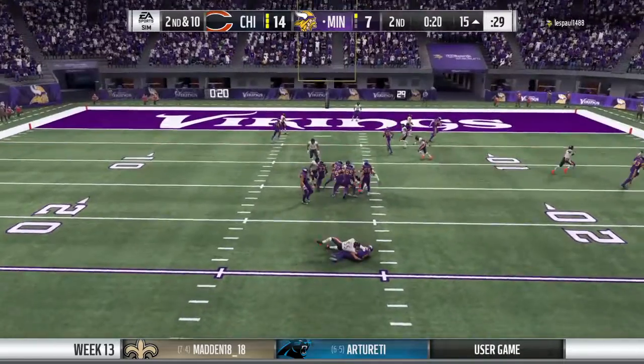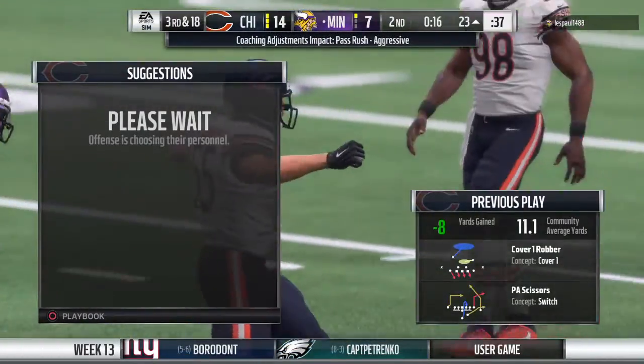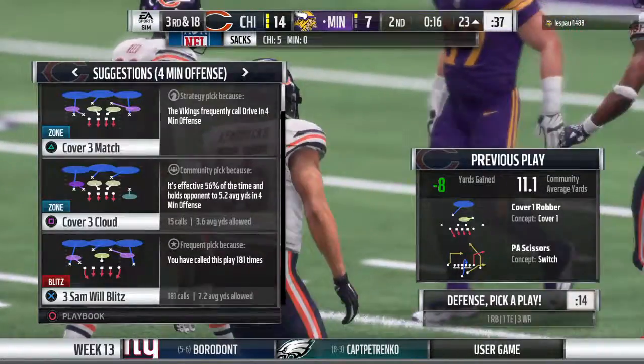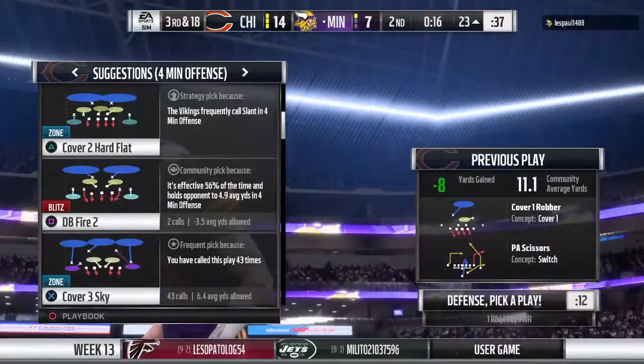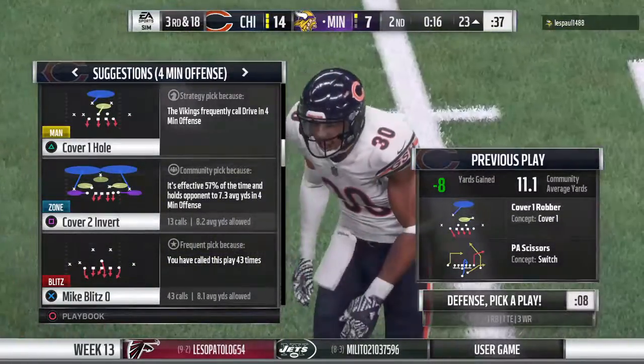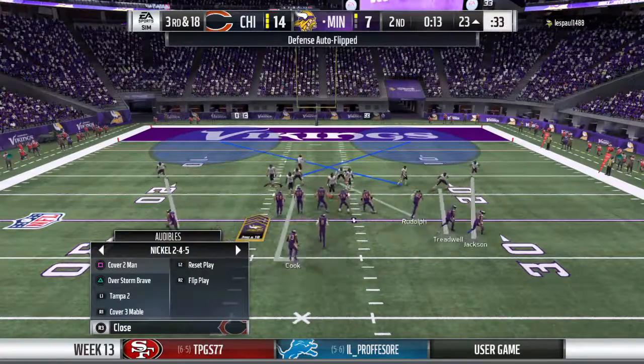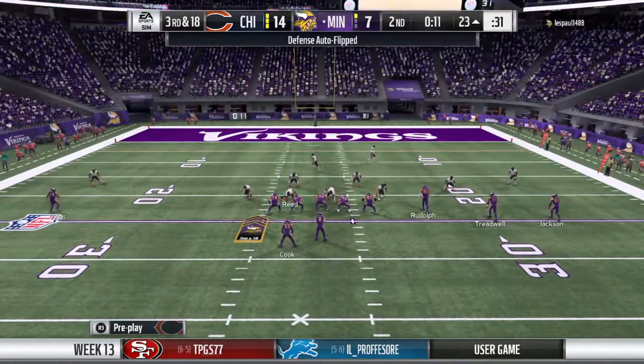Back to throw here. He's going to be sacked back at the 23-yard line. Michael Kendricks from his outside linebacker spot, forcing the sack for a loss of 8. This offense 2 for 2 on third downs on this drive. They're in for a tough test here, though. 3rd and long.